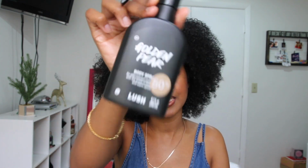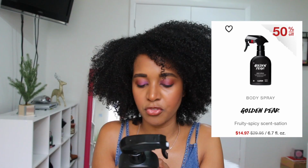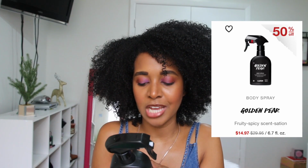$14.98. Normally, would I spend that type of money on a body spray? No, but because it was Lush, I went crazy and I just splurged basically. This one is called Golden Pear. Now this smells absolutely amazing, but it's basically a scent with fresh peach and warm spice. I love this scent a lot. I wasn't expecting to like it that much. I went in the store and sprayed it on, and then later that day someone told me I smelled good, so I went back and purchased it, because if you smell it for that long, then it definitely works.